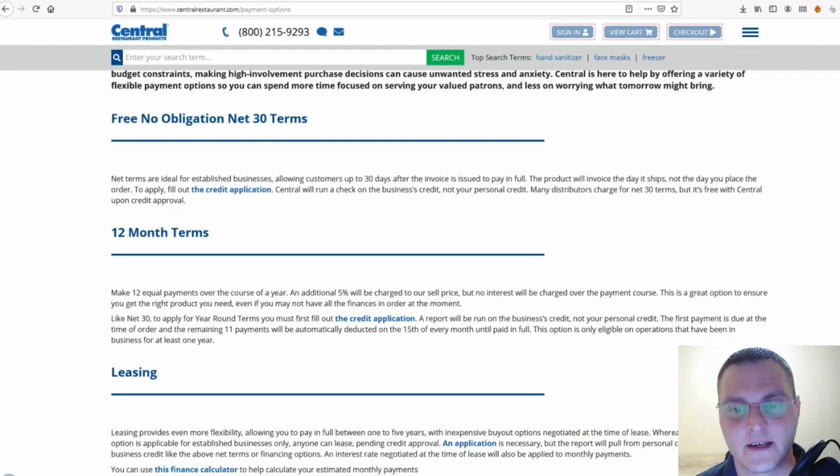Like I said, I don't know the exact data points. I'm gonna try to apply for them soon for a couple of products I need for the office, but it looks like they're pretty generous in terms when it comes to offering credit, as long as you have established business credit. So as long as you have a good Paydex score and good Experian score, then you should be able to get approved. So they report to Dun and Bradstreet. I know that from one of our members, actually, who told me to do a video about Central Restaurant Products.